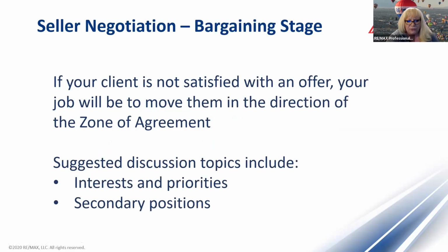So let's talk about the pricing. Interests and priorities, their secondary positions. We want to move into the zone of agreement that we talked about in that first slide. Where are we at with that? What's the sweet spot for the seller that makes them happy? So getting into the weeds of that and figuring out what is their bottom line. Because everybody has one. Sometimes we start here, but everybody has a bottom line.